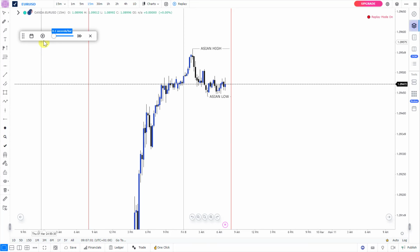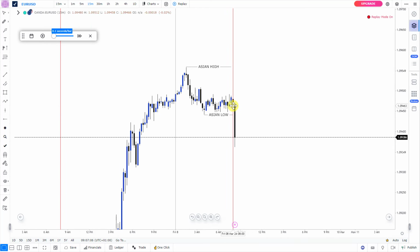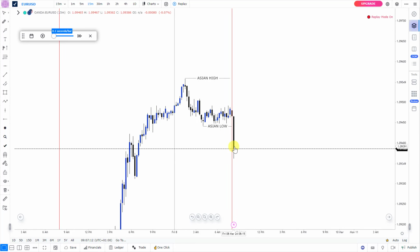Now let's wait till price gets to the London open, and you see this is the London open. Immediately London opened, what do we see? Price sweeps the liquidity at the Asian low, and we see that massive manipulation to the downside. So this manipulation is actually a trap.